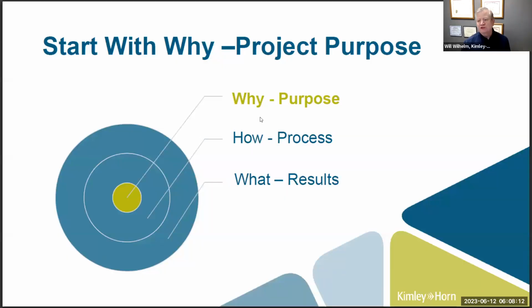So why we're doing these projects, this is what I always think, this is Simon Sinek's golden circle, where why is at the core of everything you do. You go out to the process of how you do it, and then you go out to what, and the results of what you do. And I think it's good. I think we've got some good clarity that we need to restore our rivers in our cities, and there's tremendous investment in this.